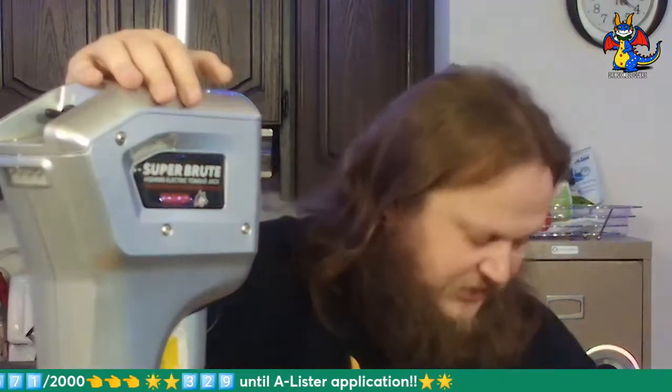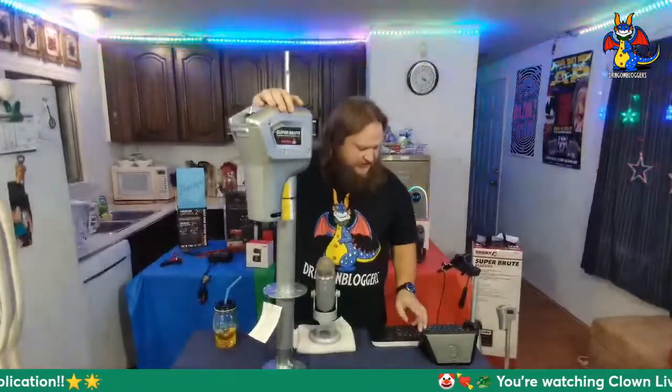Now, I don't have this Husky Super Brute installed on my camper right now, but I have a model above the Husky Super Brute HSB 4000, and it's the 5000. And the 5000 looks exactly the same as this Super Brute here does, you know?